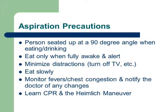So aspiration precautions, what can you do in the meantime just to ensure you and your family are safe when you swallow? Make sure you're always sitting up nice and straight and tall when you eat and drink. Don't lie back in bed or on a chair or on the couch and eat and drink. Eat only when people are fully awake and alert. Minimize distractions if you think someone's having a swallowing problem. Turn off the TV, turn off the radio. Focus on the actual meal itself. Take your time, eat slowly.